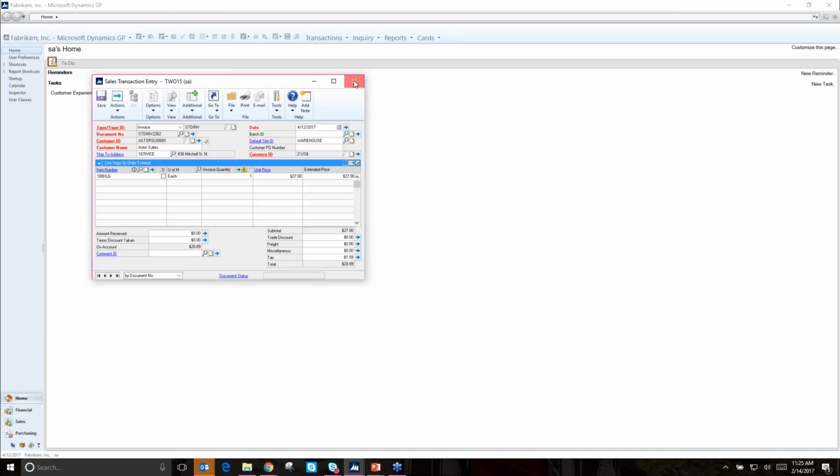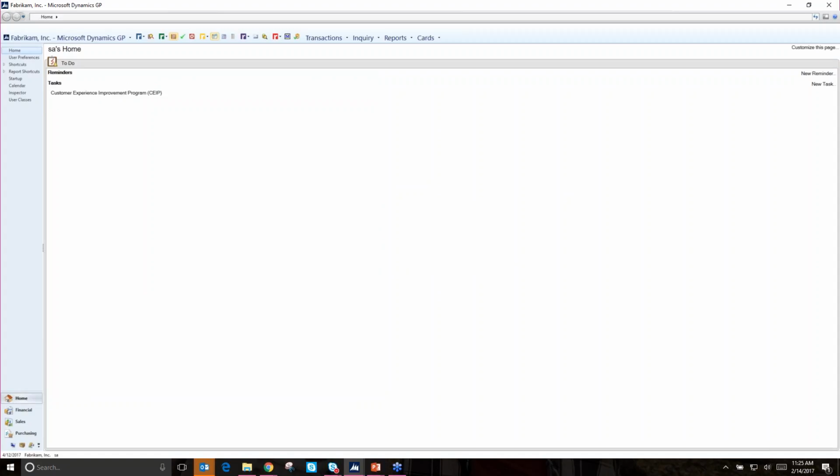We do have a mass contract update for you too. So if you need to update a whole bunch of stuff at one time and you don't want to mess with it individually one by one, you can use that mass contract update and get to those special prices a lot faster. So that is OmniPrice in a nutshell.